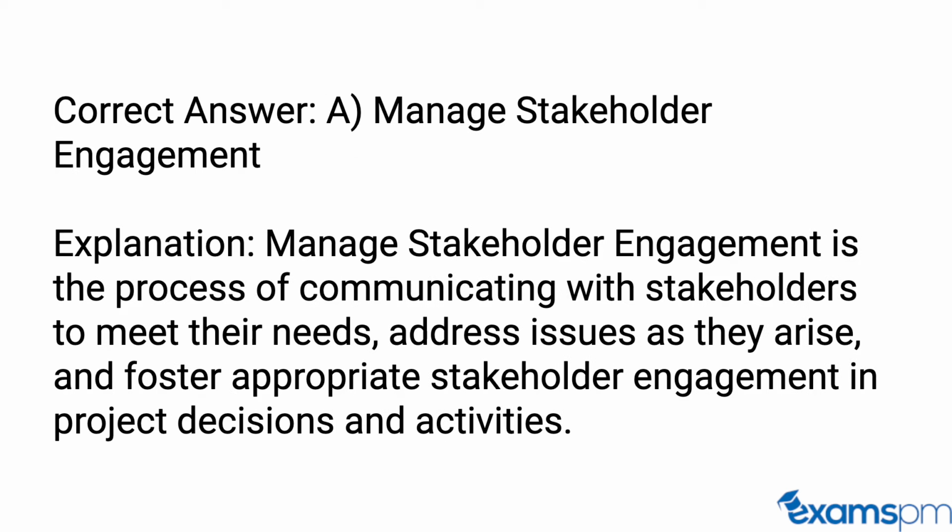Question 101. What is the primary function of the Project Management Office (PMO) in relation to project management? A. To provide project managers for individual projects. B. To act as a stakeholder on all projects. C. To manage the change control board. D. To set project management standards and practices.